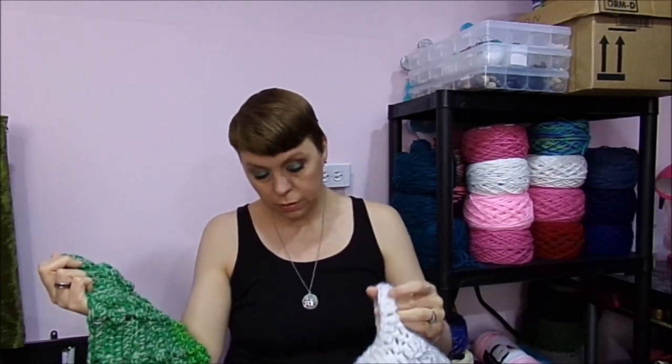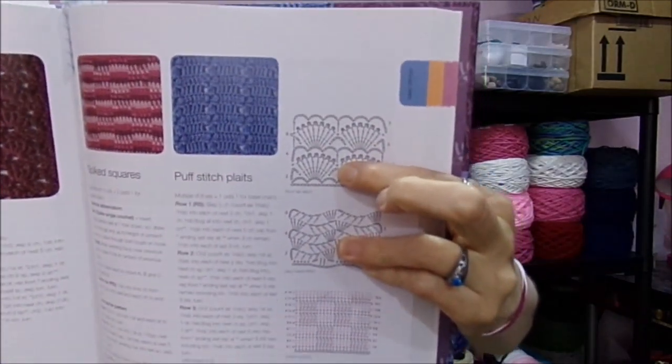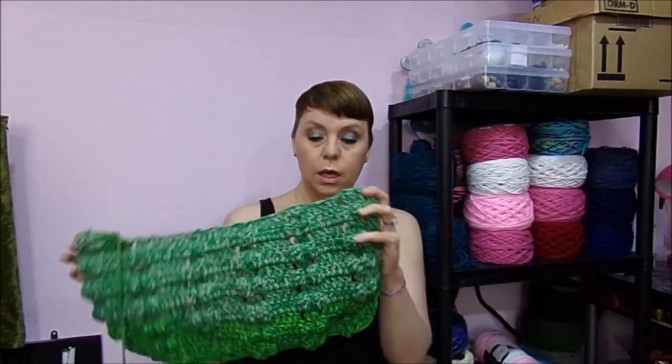I just went through my stitch book here, it's 500 Crochet Stitches, the ultimate crochet guide. So I went and chose a stitch that I liked, and let's see. So the stitch that I liked is called the Puff Stitch Plates. So it's this one right here. I wanted something that would have double crochet in between. A majority of it would be double crochet, and then just have these little puff stitches as designs.